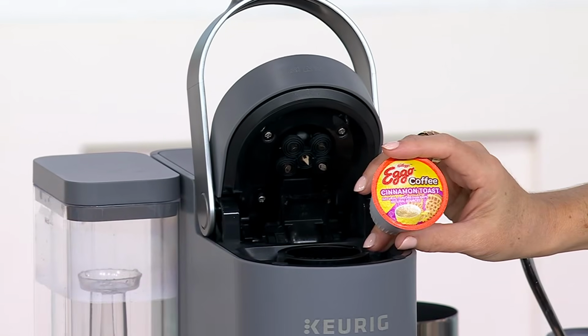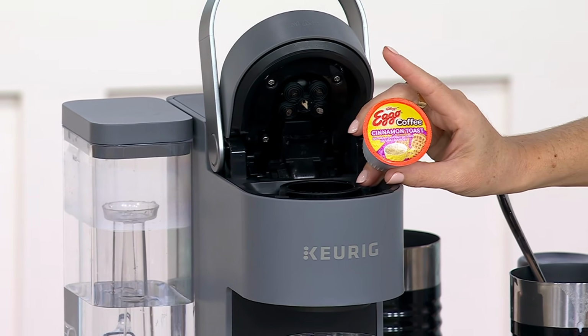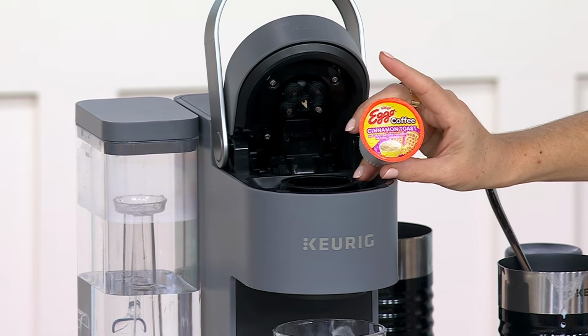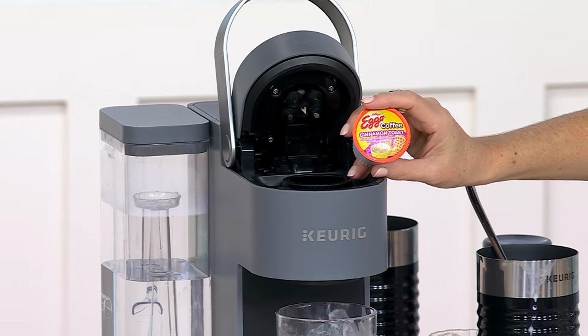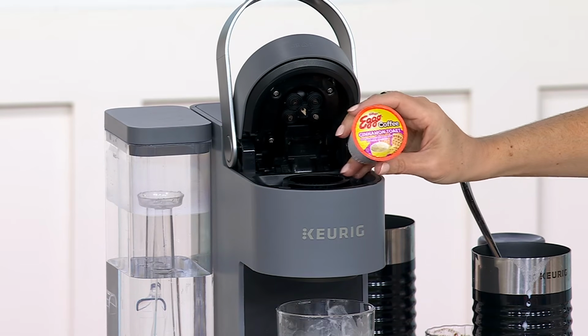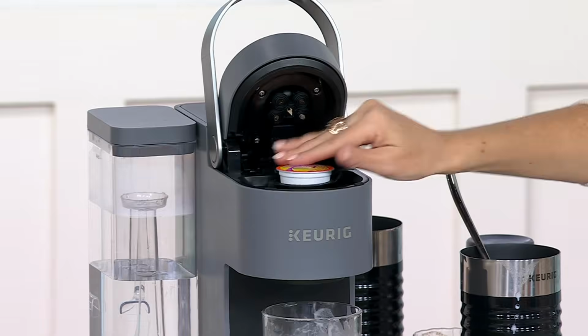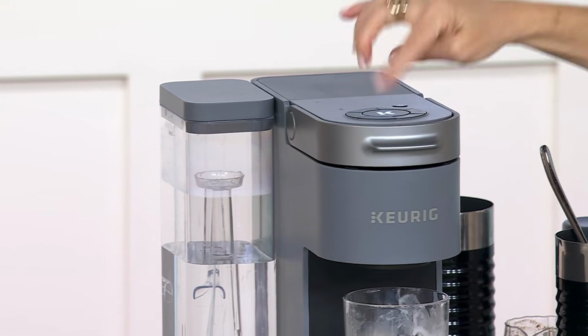I could never figure out in a drip coffee maker how much coffee was the right amount to put in there, so it would always come out watery or too overdone. What I love about this is, remember I said we have 80 brands and close to 600 different varieties, and those are just the Keurig brands. There are other companies and other brands that are also producing their K-Cups. This is from Two Rivers, and this is the Eggo Cinnamon Toast. I'm gonna pop that in. I'm about to blow your mind again. We're gonna do 10 ounces. I'm gonna hit the button.